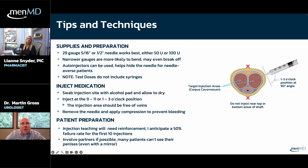As far as the dose available, you can either use a 50 unit or 100 unit syringe. It doesn't really make a difference. I tend to use 100 unit syringes just because it's easier to hold in their hand. Narrower gauges, like a 31 gauge needle, for example, can be prone to bending, and there is anecdotal and even papers written about this, that it can break in the penis and you have to go in there and fish it out. So I tend to like 29s. They're still sturdy. They're not too big. They're not too small.